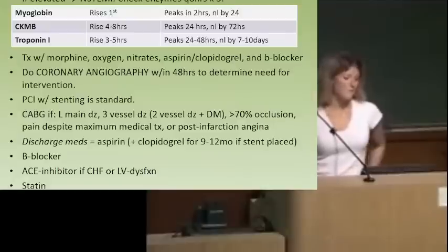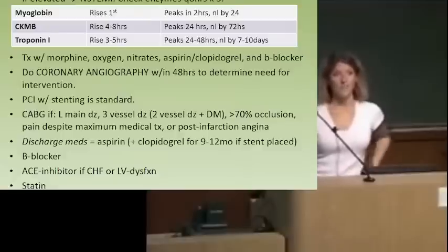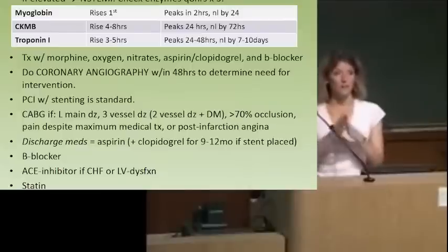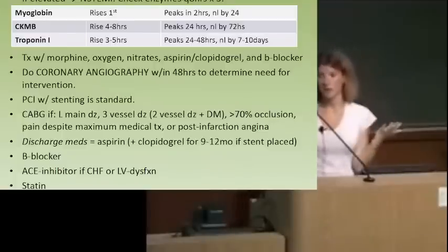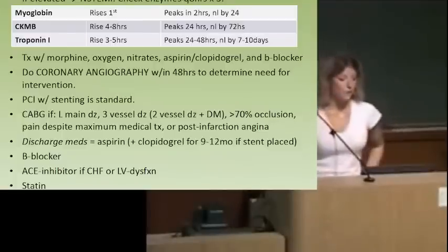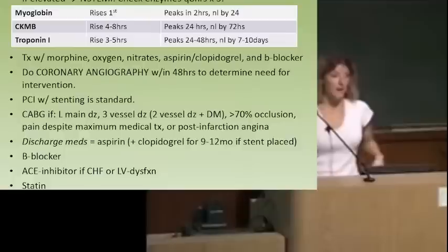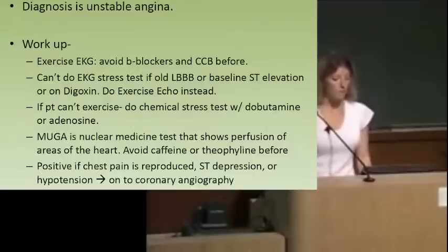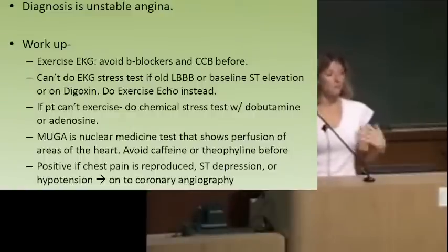There are some reasons you can't do an EKG stress test, and they like to ask about these. If they've got an old left bundle on their EKG, it makes it very difficult to interpret. If they've got that wide, weird QRS complex, it can make it difficult to assess for any ST changes during exercise. So that would be an indication to do an echo instead of an EKG. Also, if they're on digoxin, that makes interpreting the results of a stress test unreliable, so an echo would be indicated there also.